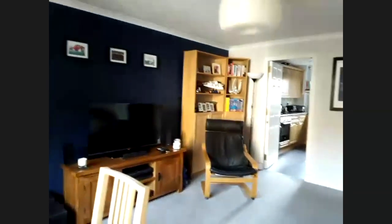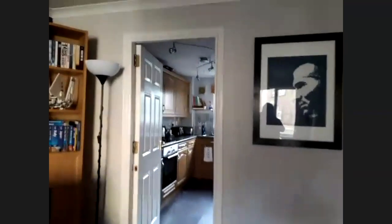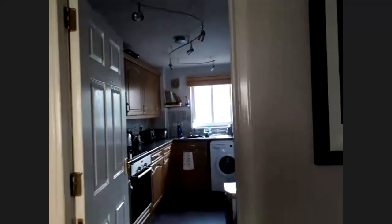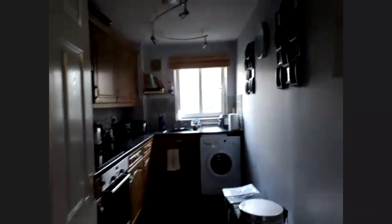And Johnny, how many flats are there per landing? So I know that there's 12 flats in the actual stair. How many flats are there per landing? Per landing, there's 3 flats. So it's 3 on each floor, 4 floors.